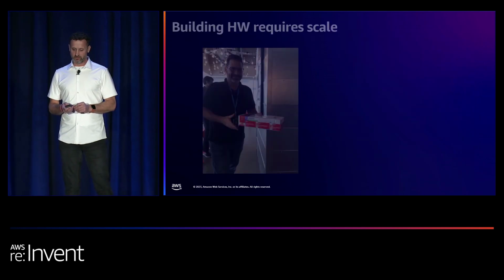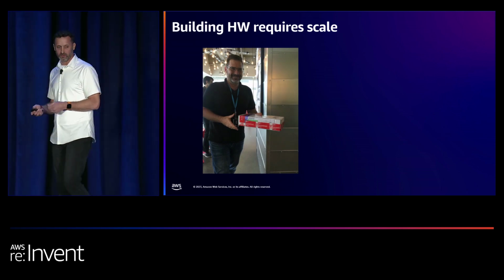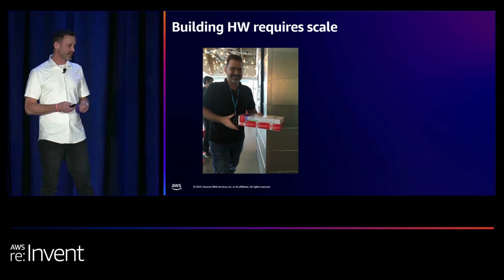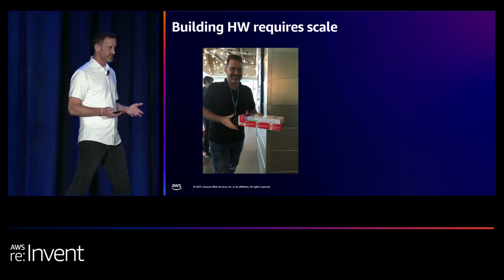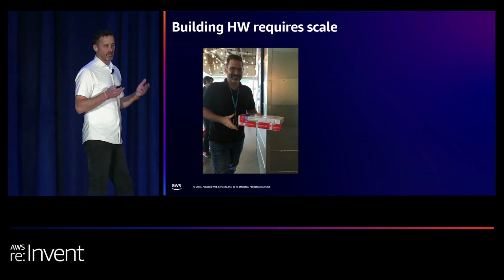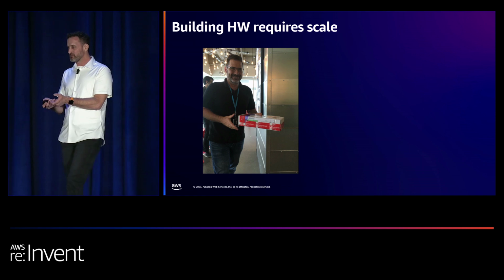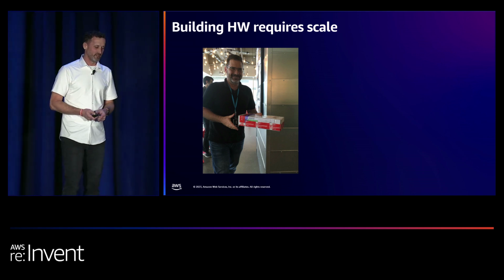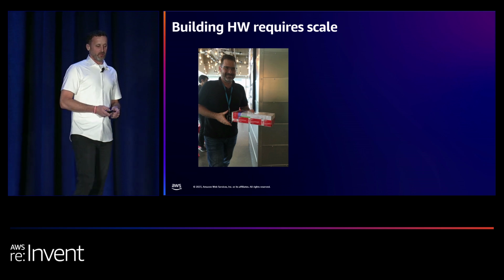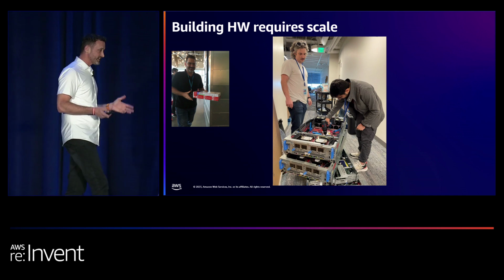So let's go and talk about hardware a bit. This is Eran, he heads our hardware team, and he's now carrying the first Inferentia chip. So after we did all the work of the design and simulation and manufacturing, everything comes back in a box. And there are a few chips in that box, and this is what Eran is carrying back into the office. And the folks started working on the servers.